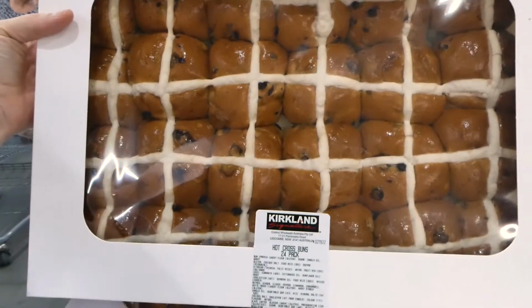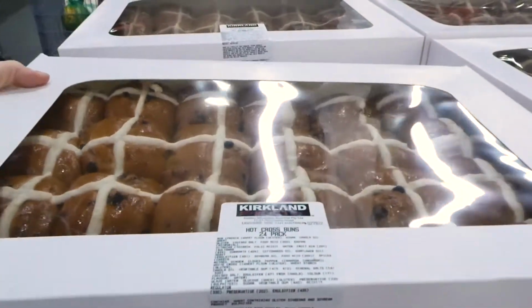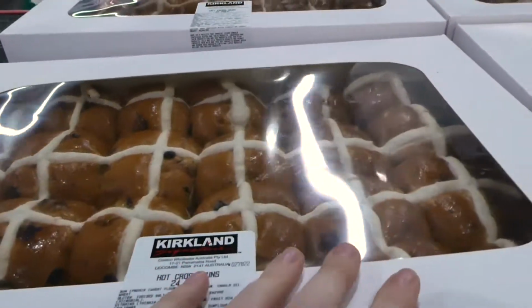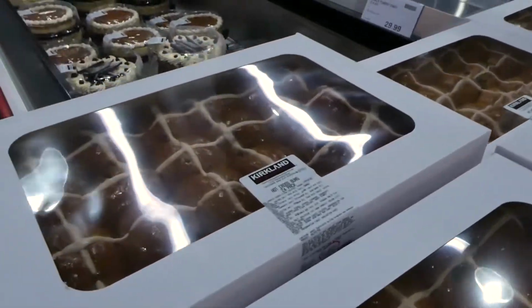Another Easter item they have out is the hot cross buns. This is a 24 pack for $9.99. You get 1.35 kilos. They look nice. They're fairly large buns, and they look pretty tasty. They've got lots of different fruits in them.